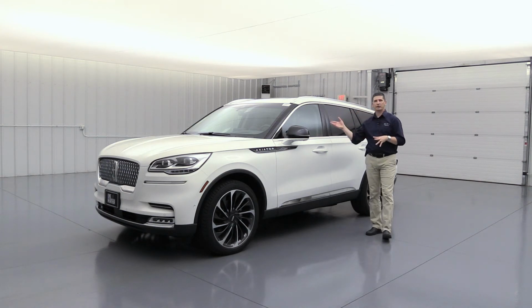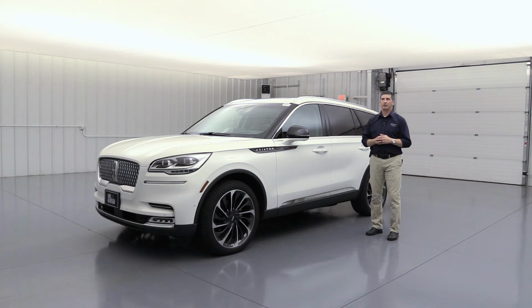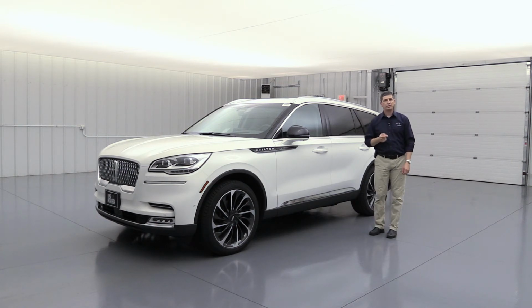Even set up some systems through different accounts that you might have, like Sling, or Slingshot, I should say, and some of those others that you can use, some online streaming videos that you can use with it as well. So those are the options you would order from the factory.